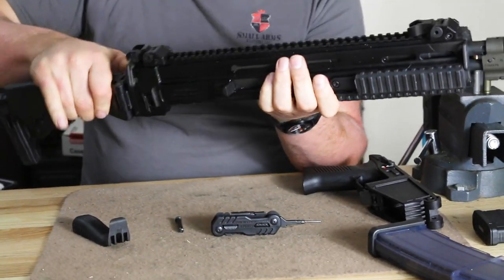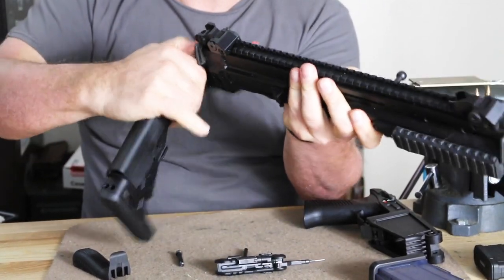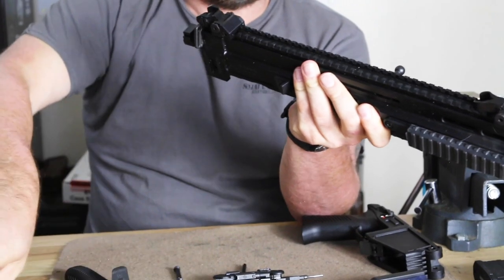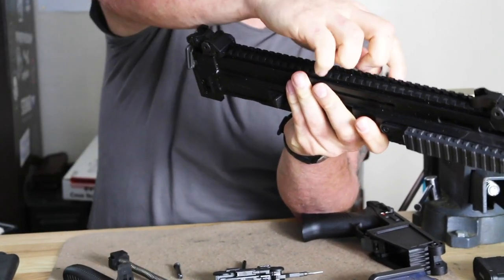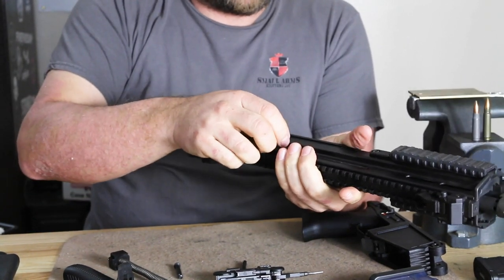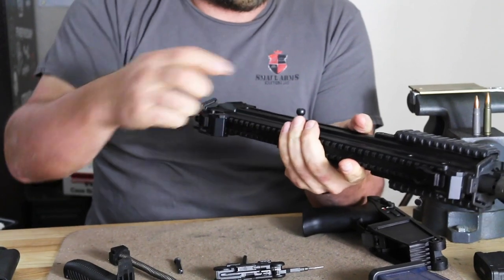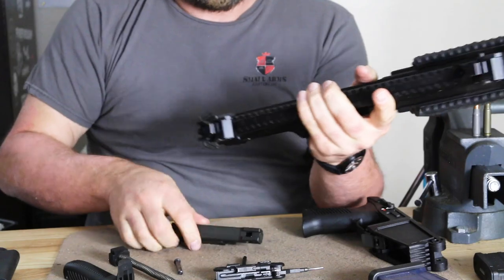This assembly of the stock, relatively simple. We have a button in the rear. We push in, and that slides down. We're going to pull the recoil spring out. And to remove the bolt handle, we go back to the notch, lift out, and here we go.